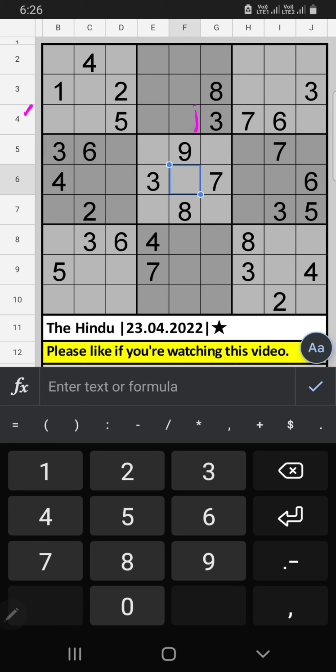Fourth row. We have 3, 7, 6. The three numbers can't come in two cells. It will come in any one of the three cells. We will confirm later. Then only two numbers are remaining, 8 and 9. It will come in any one of the two cells. We will confirm later.